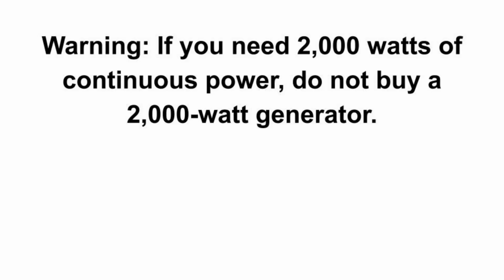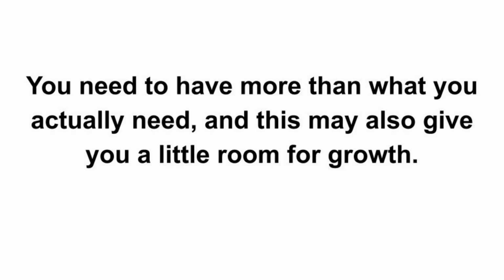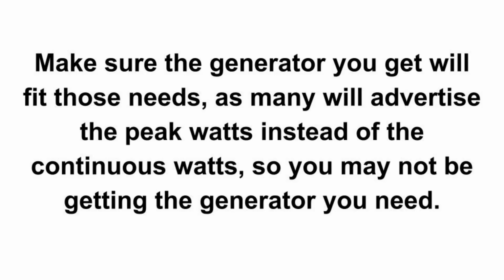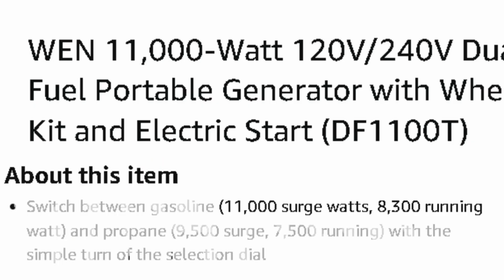Warning: if you need 2,000 watts of continuous power, do not buy a 2,000 watt generator. Get at least a 2,500 watt or 3,000 watt generator. You need to have more than what you actually need, and this will give you a little room for growth. The peak watts are needed for anything that needs more watts to start and less to run. This is the case for refrigerators, freezers, and many motors. Make sure the generator you get will fit those needs, as many will advertise the peak watts instead of the continuous watts, so you may not be getting the generator you need.